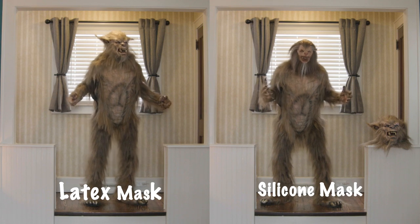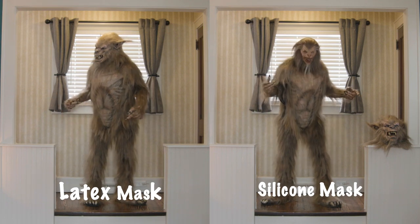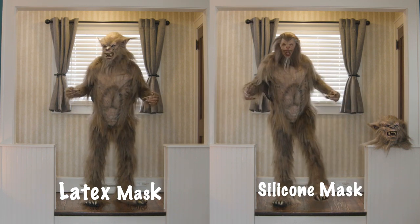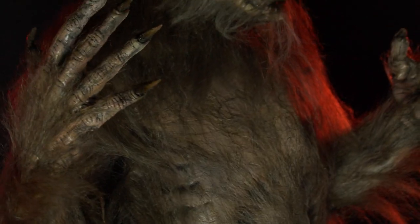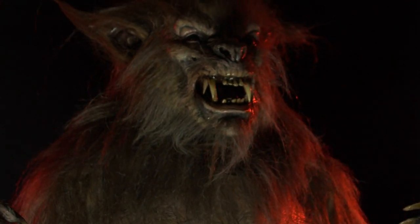So what do you guys think? Would you go with the silicone mask where you can get a lot of facial movement, or would you go with the original latex mask? Both of which I think look freaking awesome. I'm so excited about this werewolf costume. I think it is as close as I could humanly get to a real werewolf monster in a real movie. Unbelievable, right? I'm excited to do something with this.